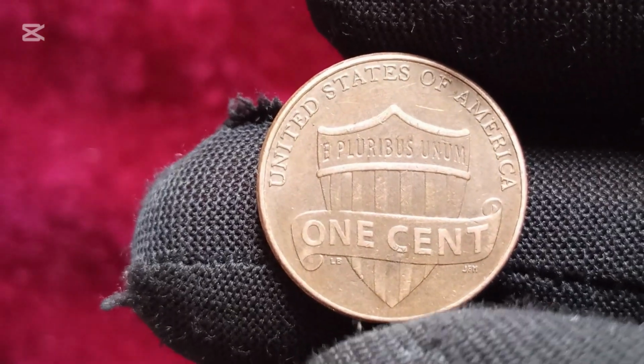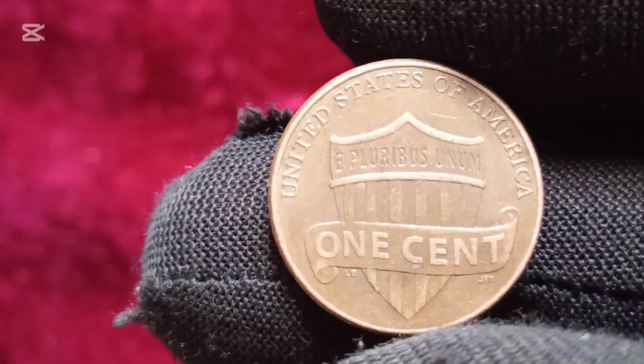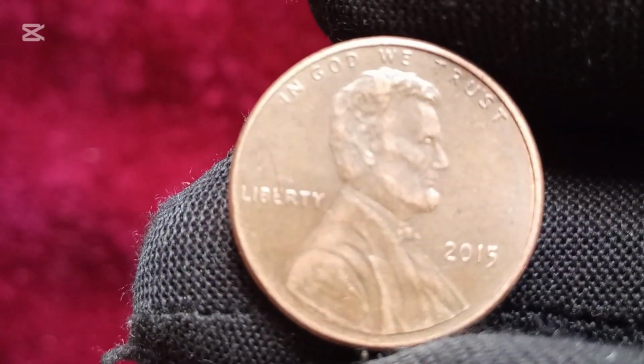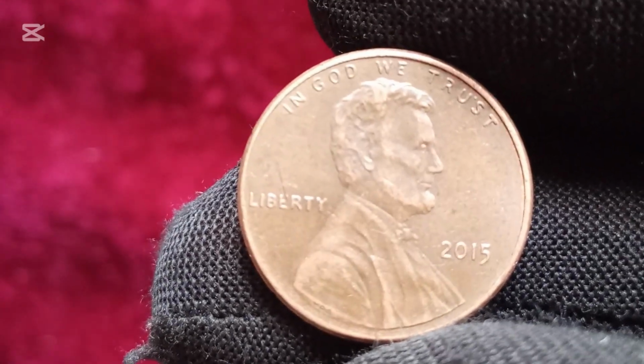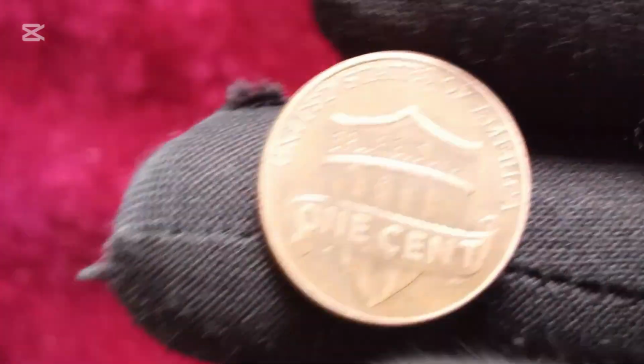Now, let's talk numbers. Right now, the market value for a standard, circulated 2015 Lincoln penny is still very close to its face value of 1 cent. However, in uncirculated condition, the value can jump significantly, sometimes reaching up to 5 to 10 cents. But that's just the beginning.